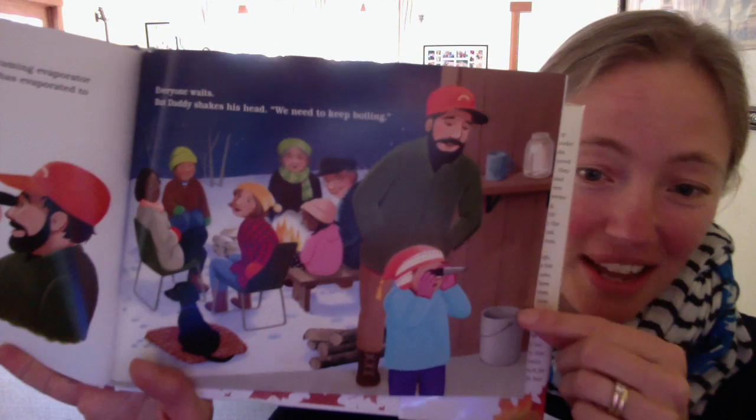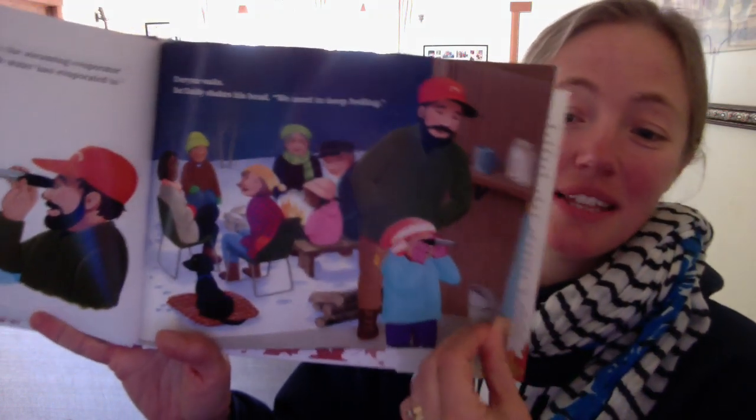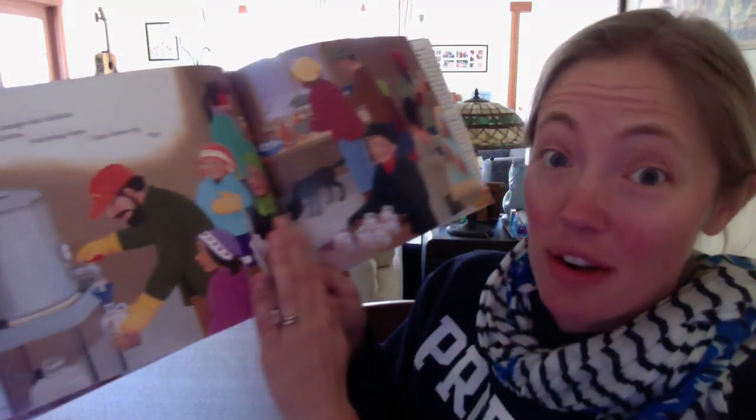And notice, right, look how dark the sky is. They've been working all day, and now it's late at night. I bet Kelsey's excited because she doesn't have to go to bed at her normal bedtime.